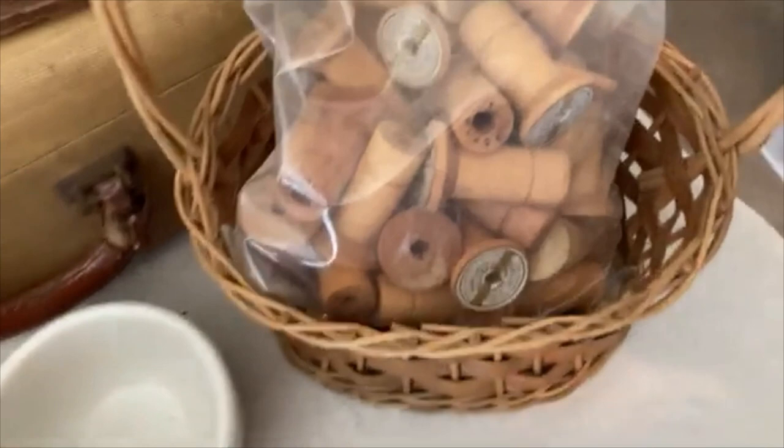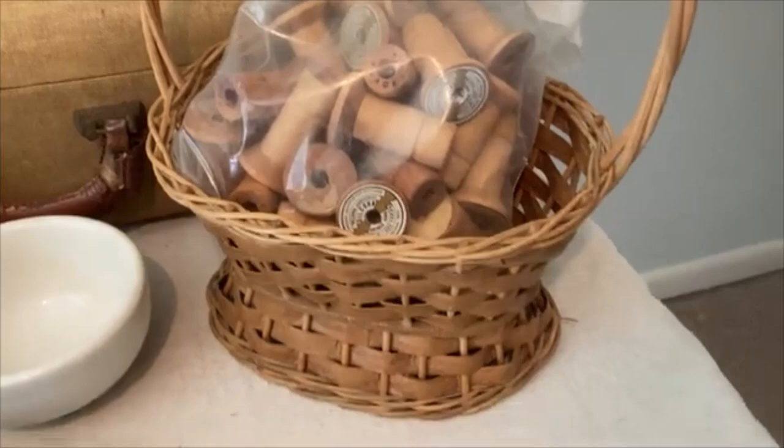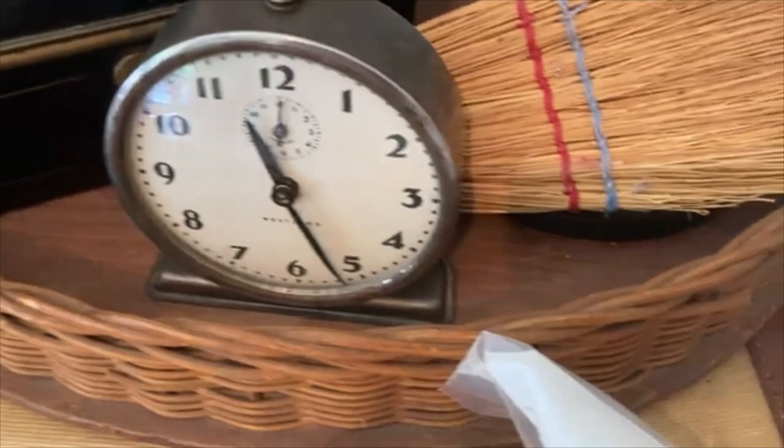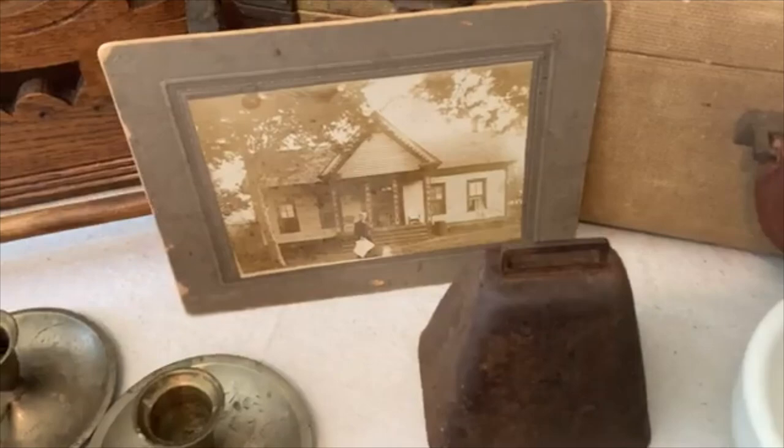And then I found this bag of wooden, I'm not going to touch the bag because it will be really loud, but these little wood thread bobbins. And then I found the old basket. And then I found this other basket here. I found these two at an antique store. And found the cowbell yesterday at an antique store, Angel's Antiques, which I am just getting ready to do a video for.